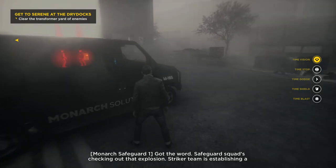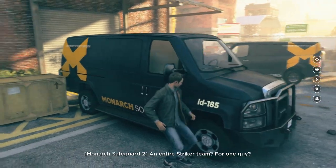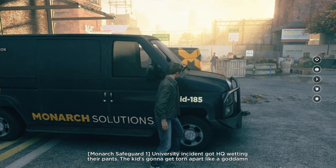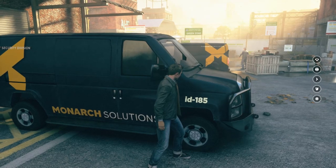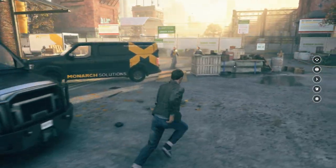Got the word. Safeguard squad's checking out that explosion. Striker team is establishing a defensive perimeter around Ground Zero. An entire Striker team? For one guy? University incident got HQ wetting their pants. The kid's gonna get torn apart like a goddamn piñata. Hostile!